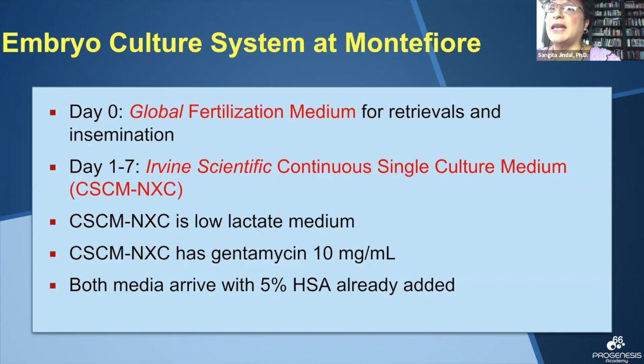So at Monty, I'm just going to go through these quickly because I feel like we've talked about this already. We use Global Fert media for the retrievals and insemination. That's on day zero. The media arrives already complete. We do not do mouse testing. On day 1 through 7, we use the NXC media, which is the low lactate media from Irvine, and it has gentamicin added. And as I already mentioned, both media arrive with HSA already added. So we're not manipulating the media very much when it arrives. Next slide, please. This is my last slide.